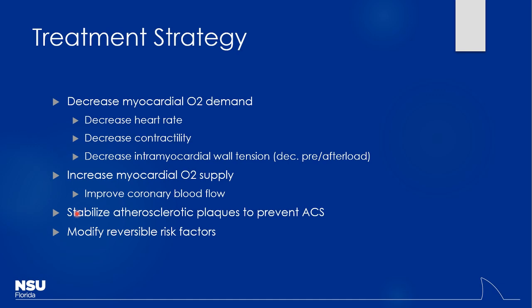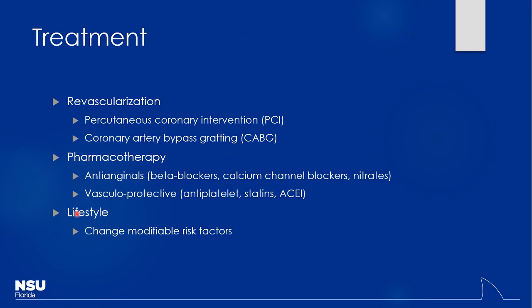If we can do things like provide aspirin for patients who've had maybe a previous coronary event, we can help give them aspirin to prevent that platelet aggregation from causing another blockage, that can be useful. And then obviously if we can reverse any of those modifiable risk factors, that's going to be helpful there too. So how do we actually treat it?